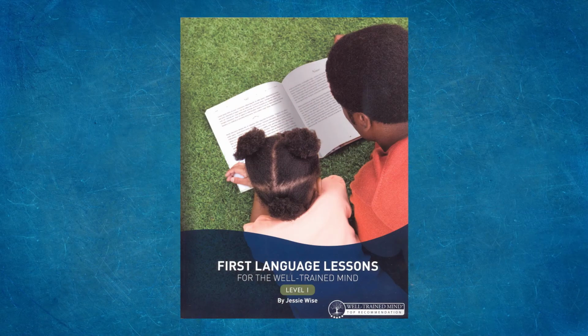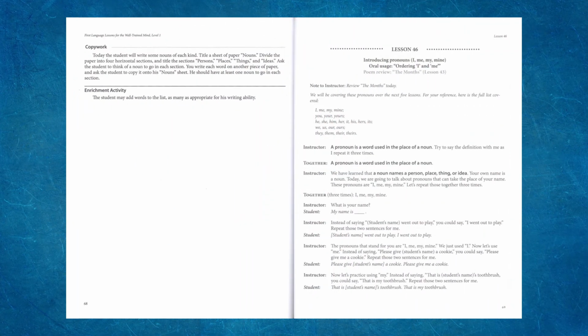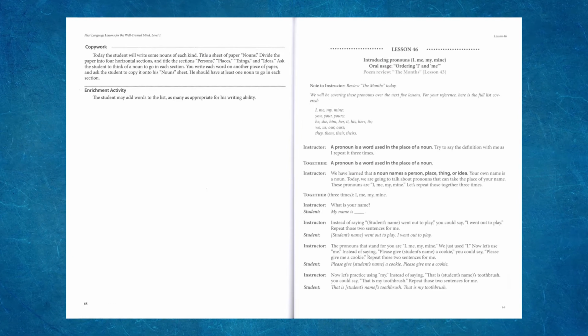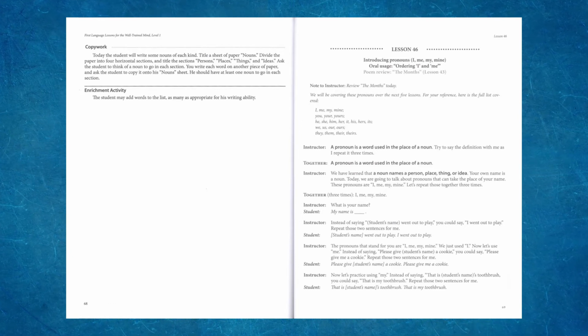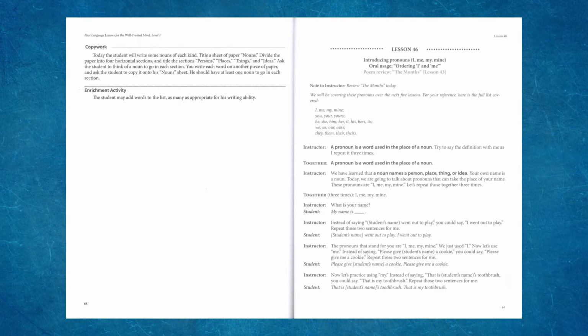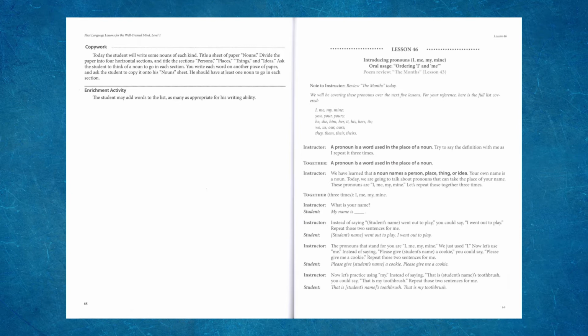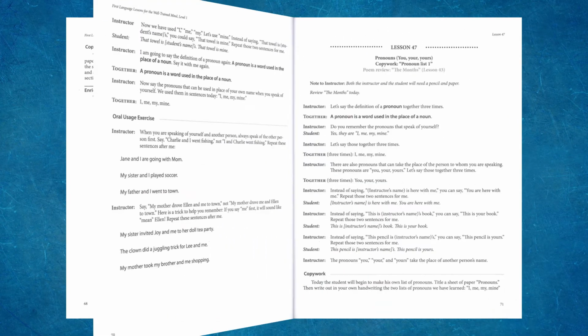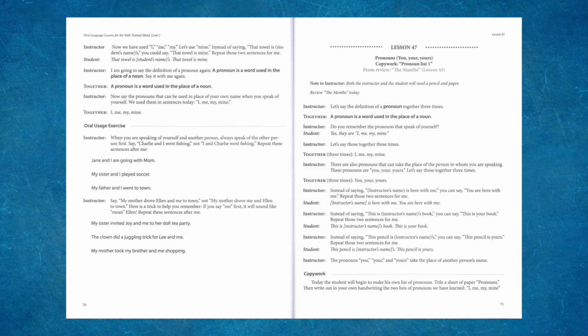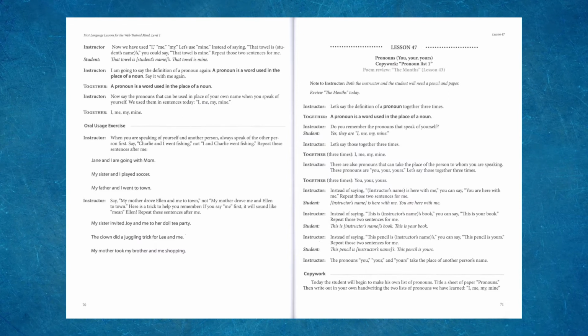Most lessons in levels 1 and 2 are oral, and students are encouraged to answer questions in complete sentences. For example, one lesson might be on introducing pronouns. The instructor gives the definition, and the student repeats it with the instructor 3 times. Then the instructor goes into a little more detail about pronouns, asks some questions, and the student answers again in complete sentences. The lesson ends with some oral usage exercises to help train your child's ear to correct grammar usage.